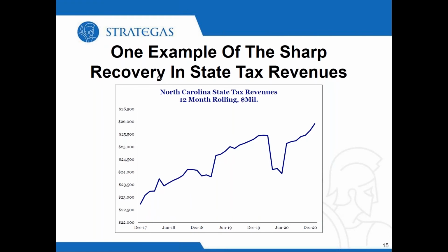We believe, given the strong stock market in 2020, given the employment recovery and retail sales recovery, you're going to see a broad improvement in state taxes. If we can look over to the next chart.